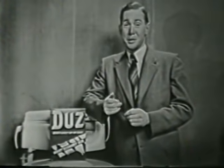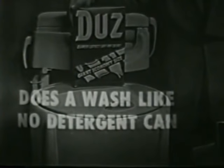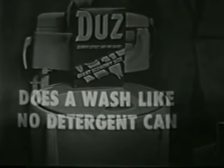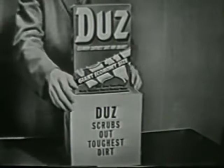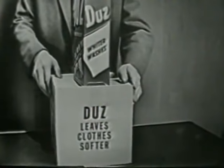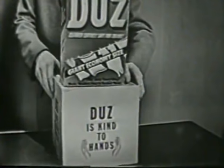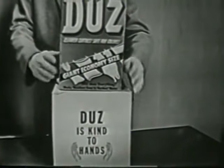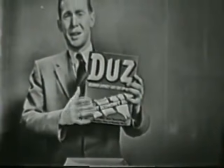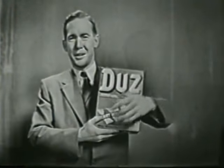You know, if your wash is just clean, you're missing something. You're missing Dash. Because Dash does a wash like no detergent can. Dash scrubs out the toughest dirt, sure, but Dash doesn't stop there. Dash leaves your clothes softer, smoother. And Dash is so kind to your hands. It's the soap in Dash that does it. Finer, richer soap than in any other leading wash day product.